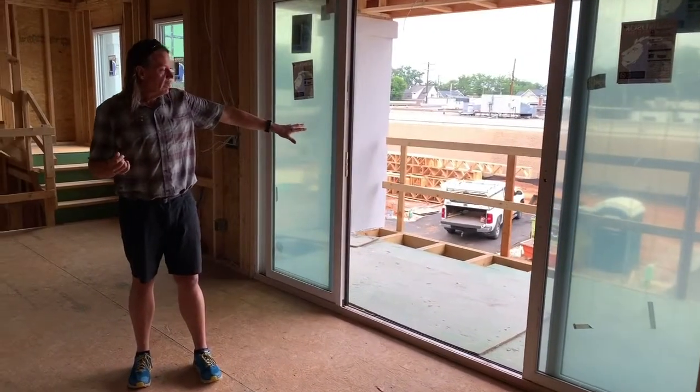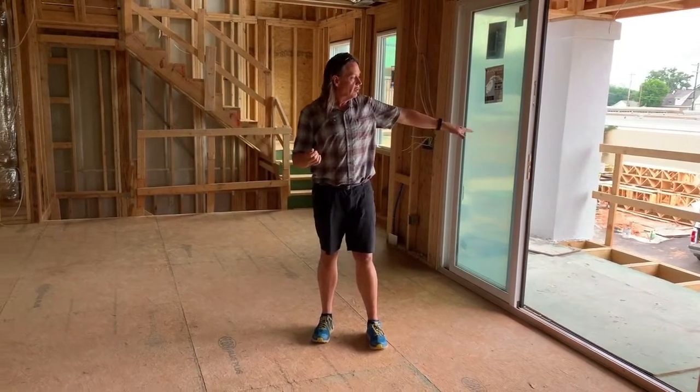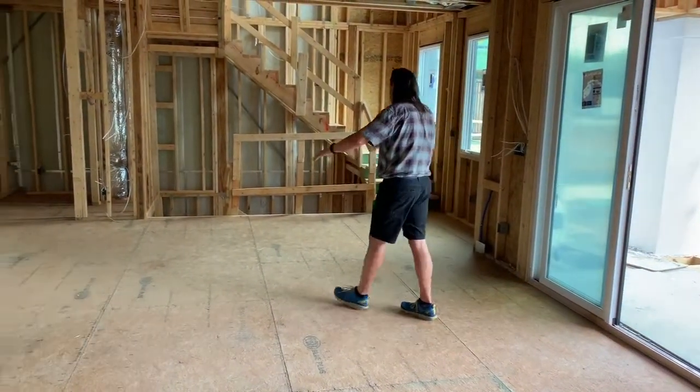You have your porch right off the main kitchen, so if you're preparing a meal or a drink, you can just walk right out on your porch. It's right adjacent to the kitchen. This area is your main dining area.